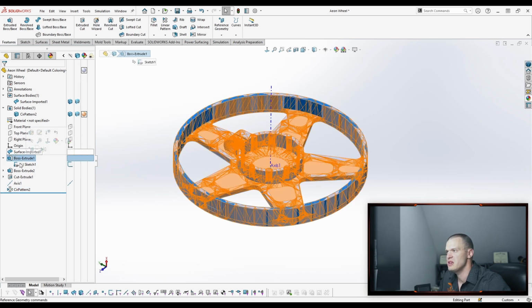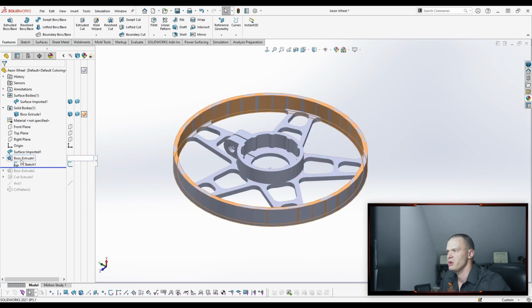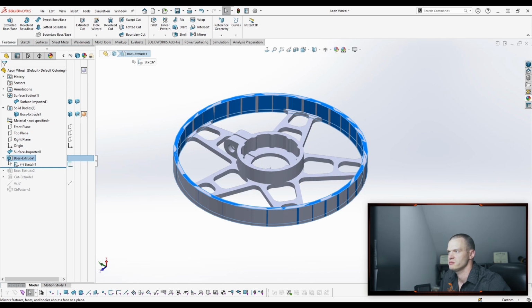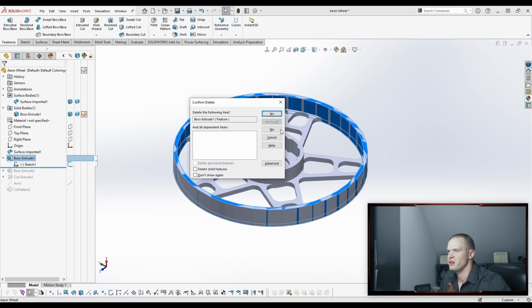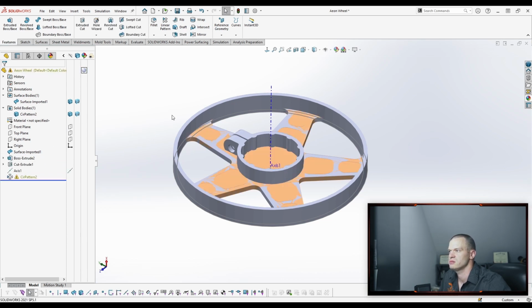But say we go up to this boss extrude. Say we roll this back, and oh yeah, here's a good example. So say we roll this back and we delete this feature. Now it's going to yell at us. Oh, it didn't because it couldn't see it. Cool. So we just rolled that back, right? And we're going to roll this to the end. Error, right? Because we used it as a reference, it's no longer there.